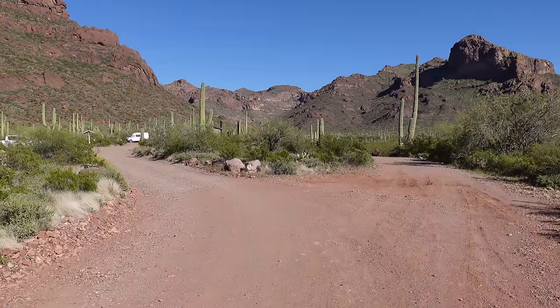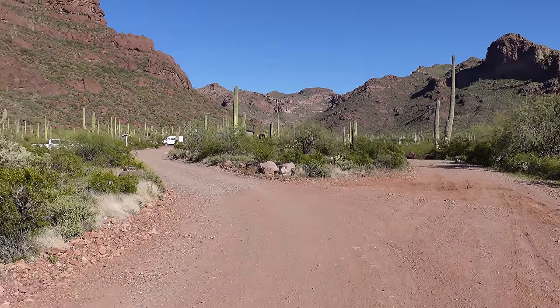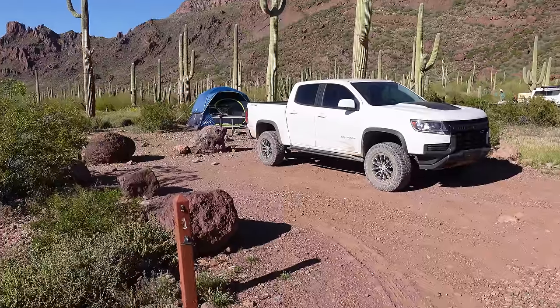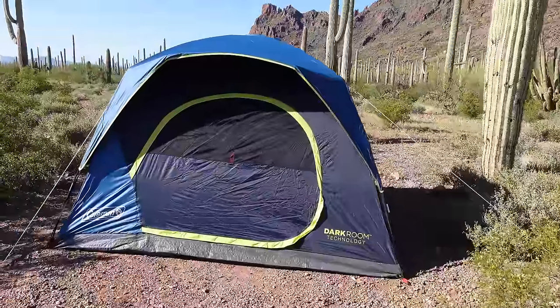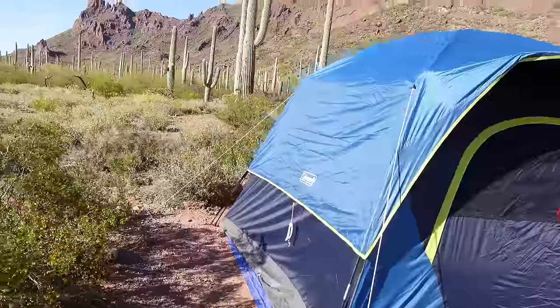Here's the entrance to the campground, Alamo Campground. And then over to the left are the campsites. And I'm in campsite number 1. And you see, hopefully now, the now familiar Cactus Atlas blue tent, the Coleman with dark room technology. I busted it out, and it's gonna get lots of use in 2024.